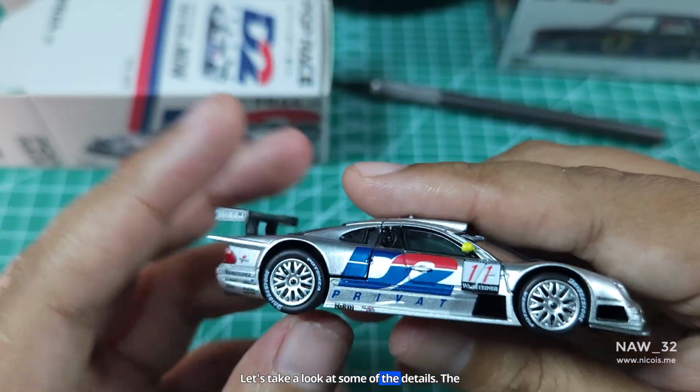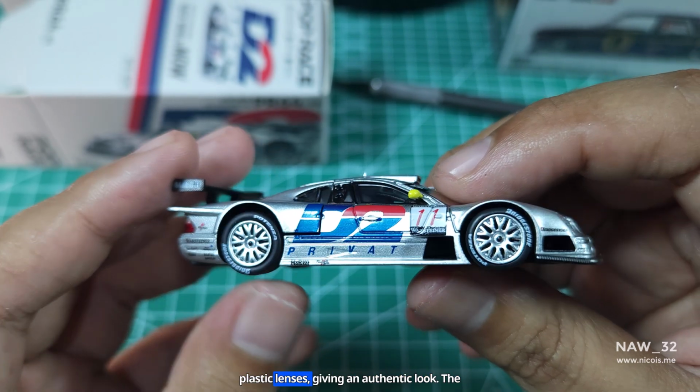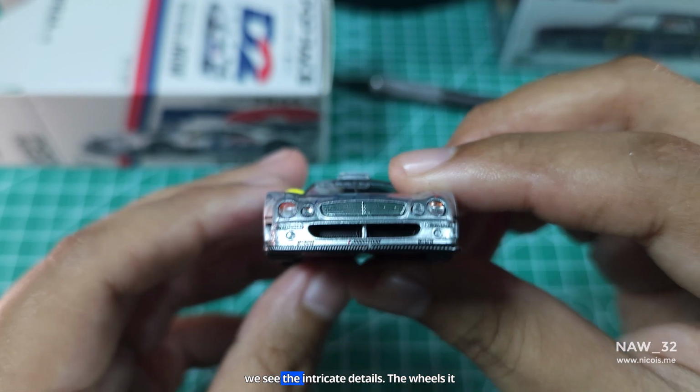Let's take a look at some of the details. The headlights are beautifully replicated with plastic lenses, giving an authentic look. The wheels are spot on. Moving around the car, we see the intricate details.